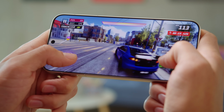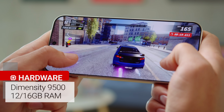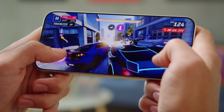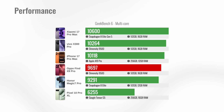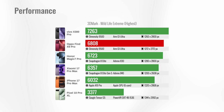Powering all of these features is a new chipset, a MediaTek Dimensity 9500. It promises much better CPU, graphics, and AI performance over the previous gen chip found in last year's Find X Pro. In benchmarks, the Find X9 Pro did show some improvements over last year's model, though the differences weren't exactly night and day. Still, the scores here are excellent, on par with flagship phones equipped with a Snapdragon 8 Elite Gen 5. It should be enough for all your heavy games and complex tasks.